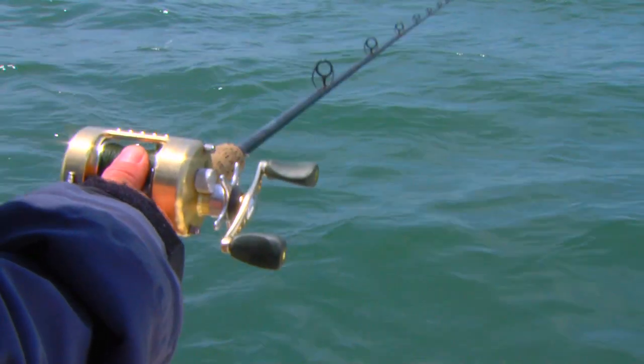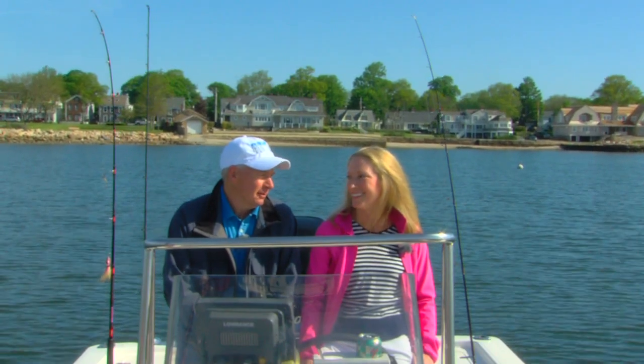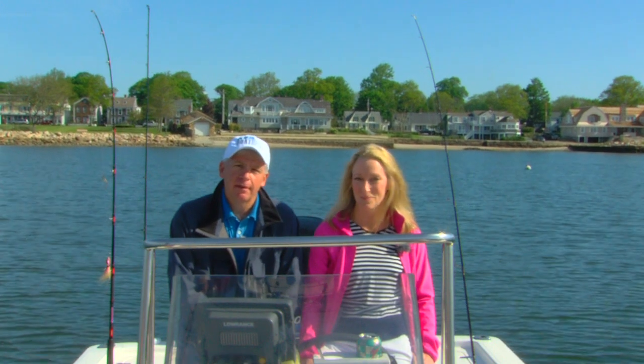That's right, we are. The sea bass are running right now in Buzzards Bay, and I hear the action's red hot. Well, I mean, we got a lot to do today. We better get started, huh? Yeah. New England Boating. Mattapoisett. Let's go.